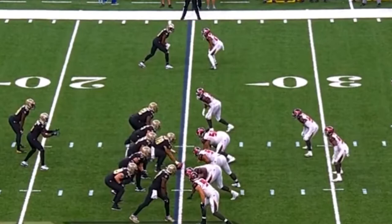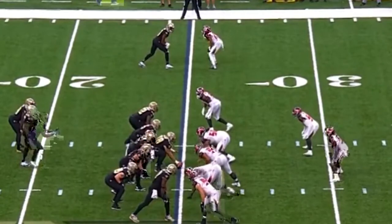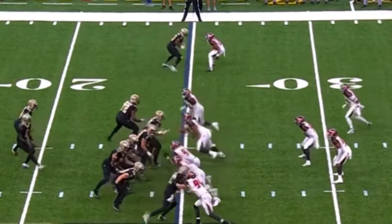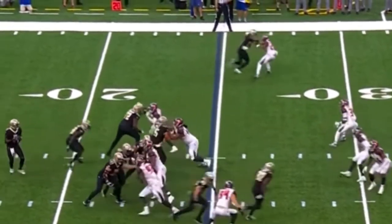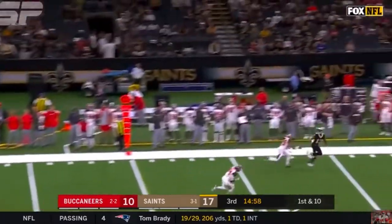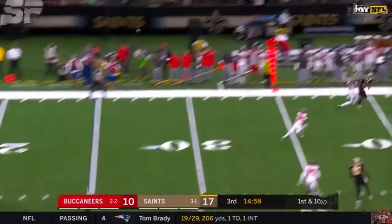So right here, once he stabs his right foot inside, watch this defensive back's left foot. His left foot has to counter what Michael Thomas is showing him. And when he stabs that left foot inside, what he does is he opens the gate and he allows that free release to the outside.